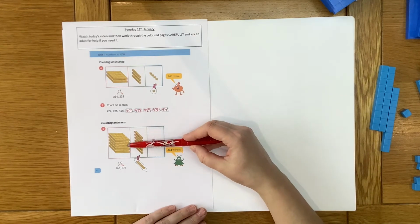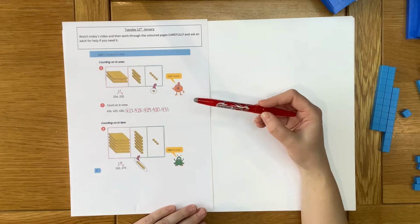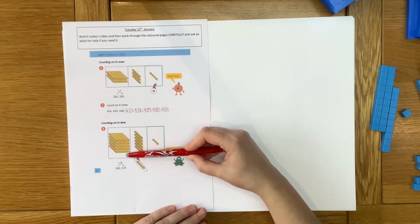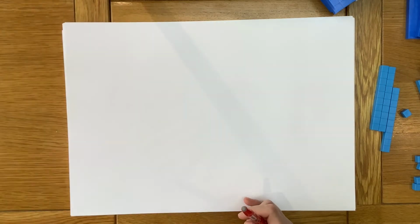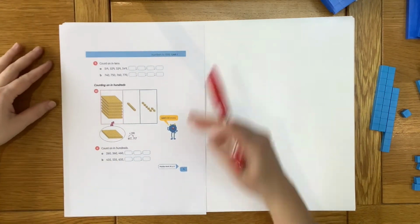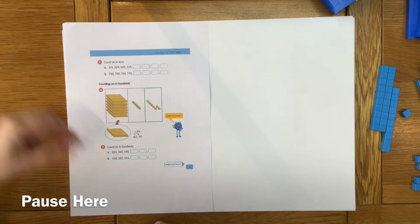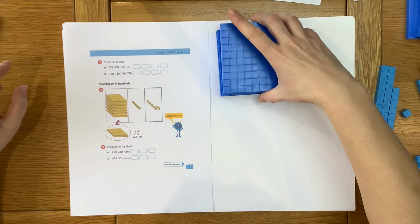We started with 563 and we need to add 10 on. So if we add 1 rod into the tens, we'll end up with 573. Here are a couple for you to try. Pause the screen and have a go at continuing these sequences and then unpause to see me going through the answers. Right, so we start with 519.